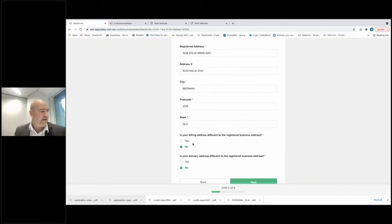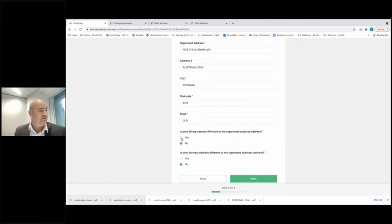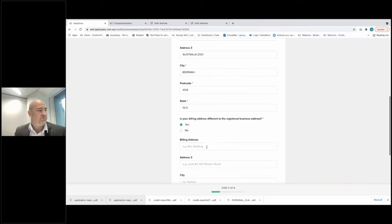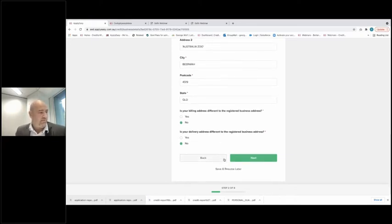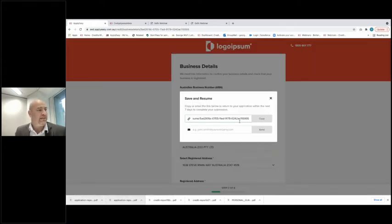Here's an example of a decision tree or a live field. If I click yes, it prompts me to fill in more boxes. If I click no, it removes them. So for simplicity, I'm just going to leave it and move forward with the application. We did reference this, but you can save and resume later. If you push this button, it will give you a link which can be sent to yourself, which you can refer to within the next 7 days. So again, it's nice and simple, and it helps you just stay on top of those customers that have potentially done a partial application.